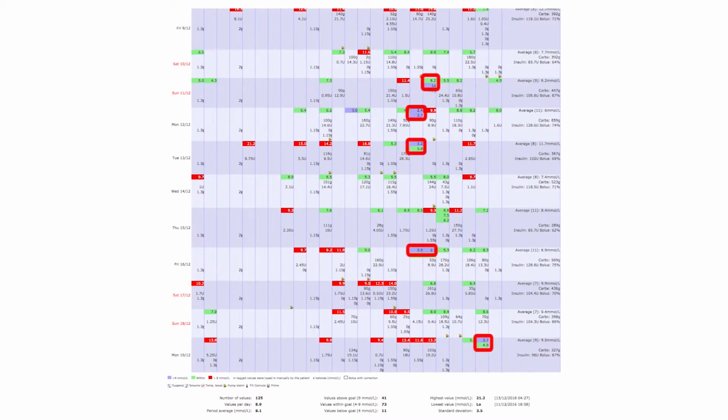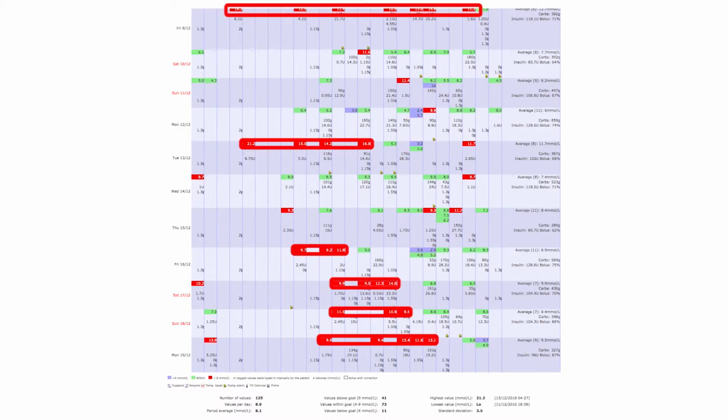There seems to be a pattern of low blood glucose levels, the blue coloured readings, between 4 and 6 in the evening. There seems to be a pattern where if there is a high blood glucose, red colour, the level stays high for several readings after that.